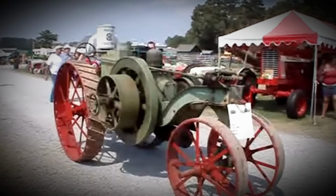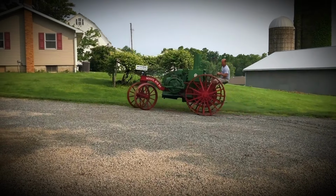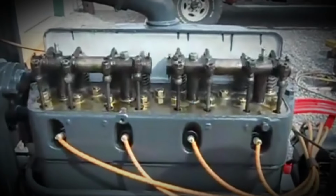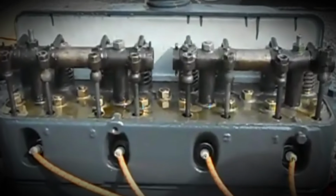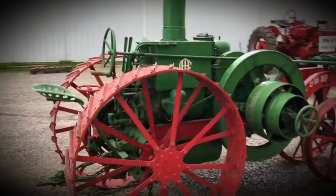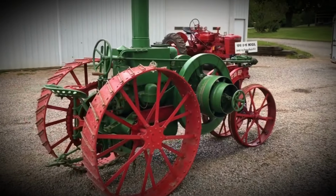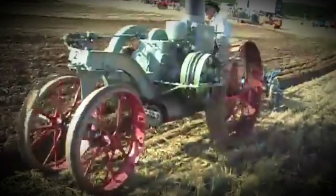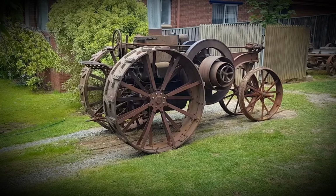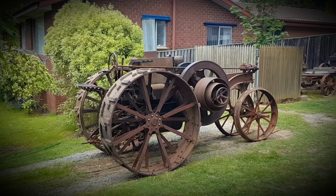The engine, with a displacement of nearly 7,000 cubic centimeters, was started by a crank and featured a hit-and-miss governor system, giving it a distinct and rhythmic exhaust note that became its signature sound. Built on a sturdy steel chassis with large rear steel lug wheels and a narrow front axle, the 8-16 combined durability with surprising agility, making it well-suited for small to mid-sized farms.